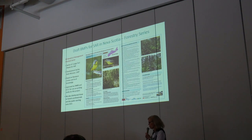Just as we were starting on the project, Katie McLean at Cleonapolis River Project was working on a series of beneficial management practices, 2-page fact sheets for all species at risk. And so I helped her with the BMPs for these 5 species. And we distributed them in 2021. You may have recalled getting something by email at that point. And today, you all have a copy of them in your registration packet.